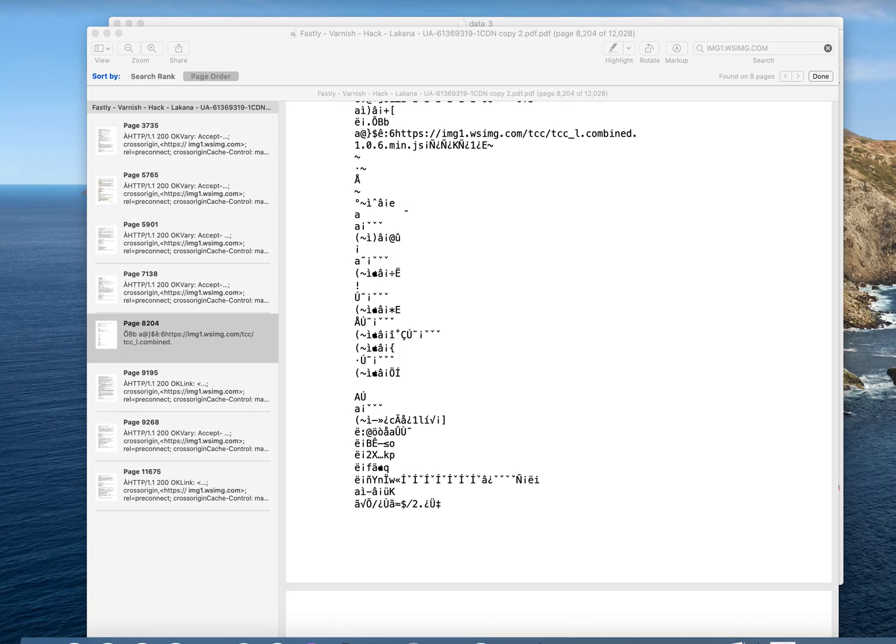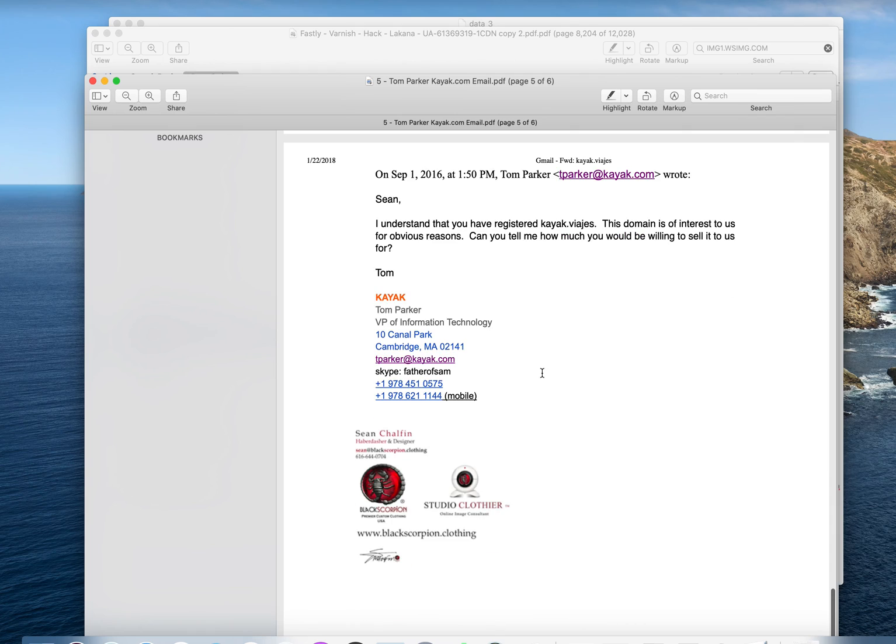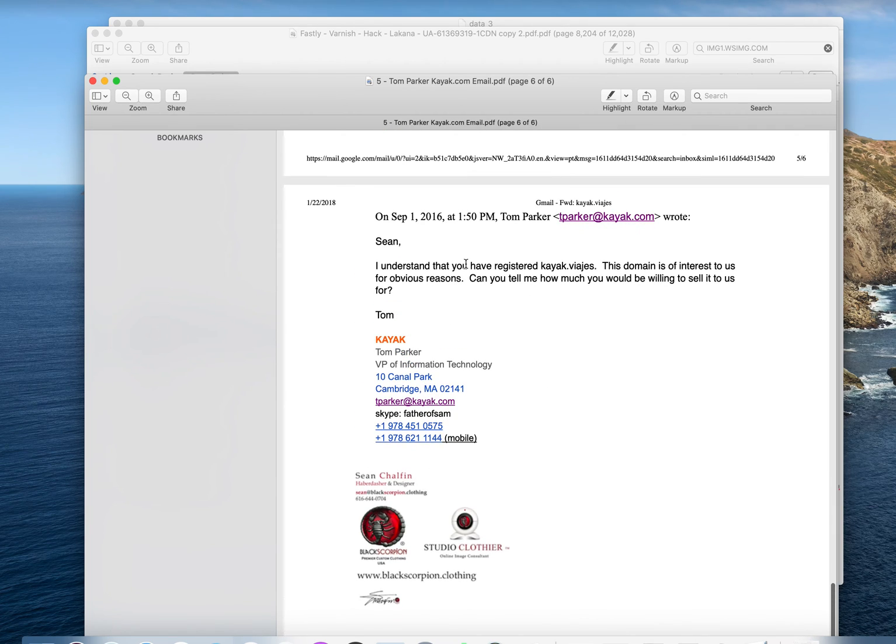But what I really want to show is this email right here. From Tom Parker in Cambridge, Massachusetts, right down the street from Akamai. Sean, I understand that you've registered kayak.viajes. This domain is of interest to us for obvious reasons. Can you tell me how much you would be willing to sell it to us for? Tom, Kayak, September 1st, 2016.